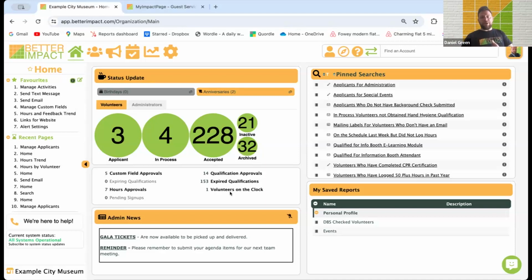And there's also another feature called Time Clock Kiosk Express, which allows your volunteers to clock in and clock out using a QR scan code, which they can get from their My Impact page. And then you've got pending signups. So when you create these activities, you can have them where people can sign up for them and they're assigned, or some you may need to, let's say, cherry pick on an activity for who volunteers. You can have that. So if it does need your approval for them to be fully assigned, it will pop up here. And lastly, on the dashboard here, you can see pin searches.